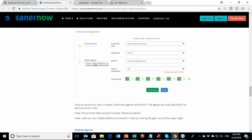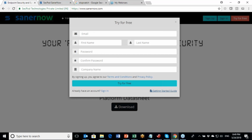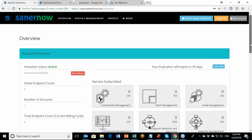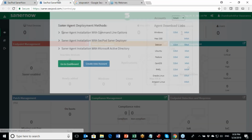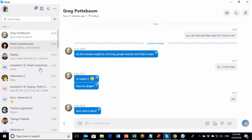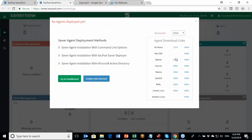There's one last step, which is to deploy the agents. I'm going to start from that particular stage. Once signed up, this is our billing and service management portal. If you click on the Sener platform, that will take you into our platform page. As I said, I have performed all the other steps and I'm at the agent deployment stage. I'm going to download the agent and deploy it on a couple of Windows and a Mac system.